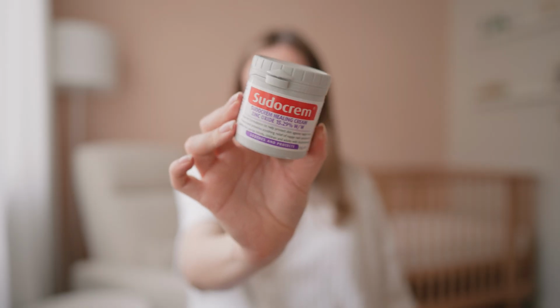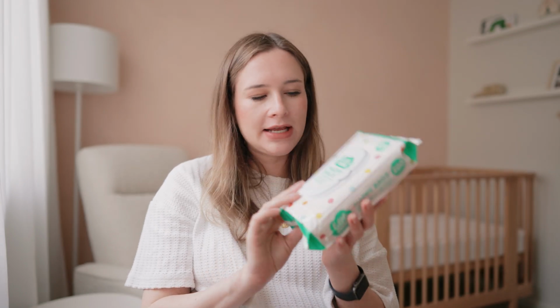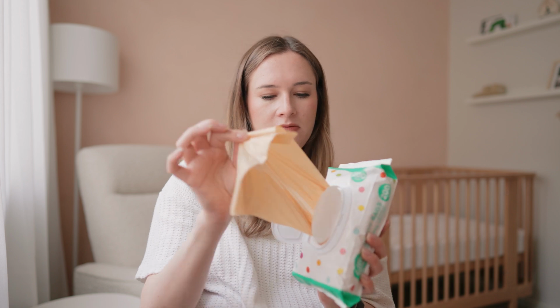In terms of nappy cream, I've just got the Sudocrem. I've heard amazing things about this. We've also got some nappy bags. These are just scented bags that you can use when you're out and about to store nappies in. These ones actually smell so good.